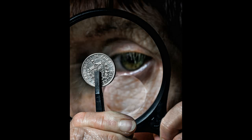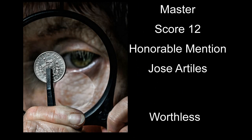That can be hard going through a magnifying glass. I don't know how you could even do that, because it looks like it actually makes it a little bit out of focus, because if you look at outside the magnifying glass, it looks sharper. So the magnifying glass wasn't helping you there.